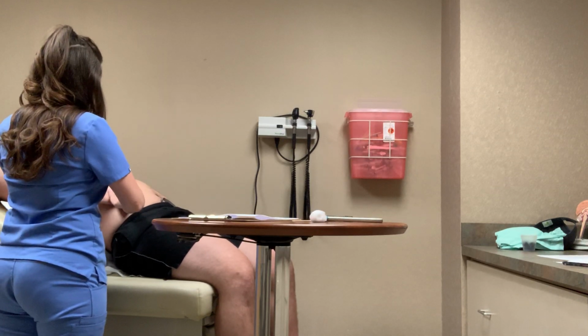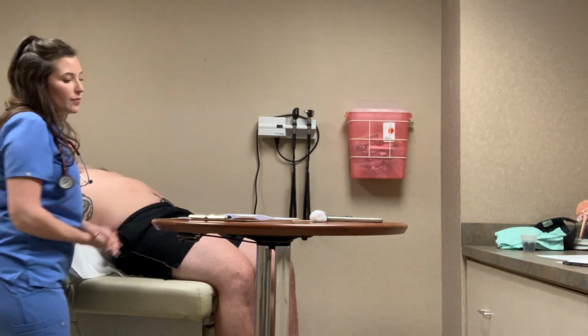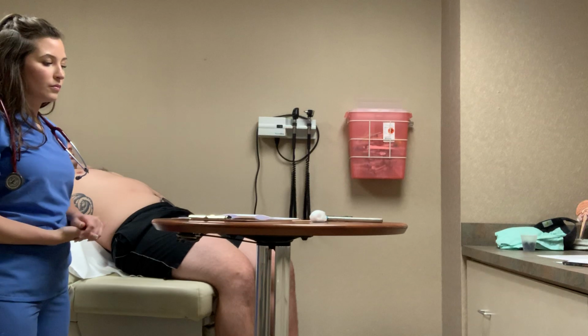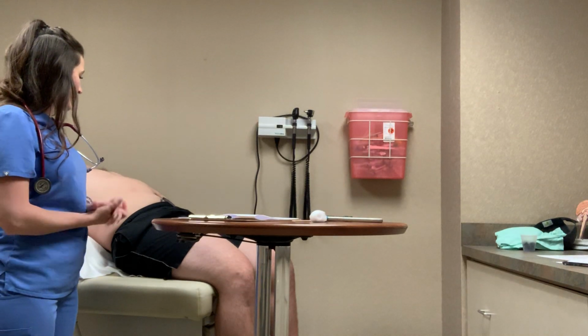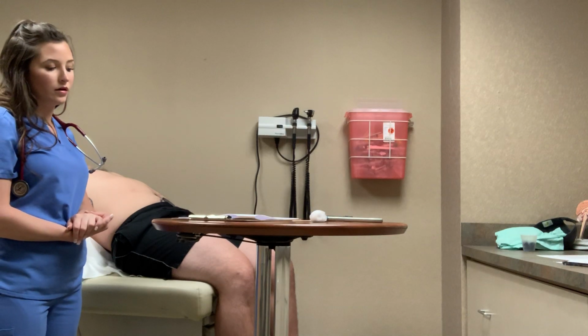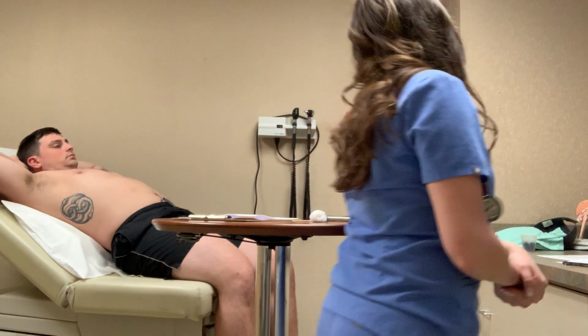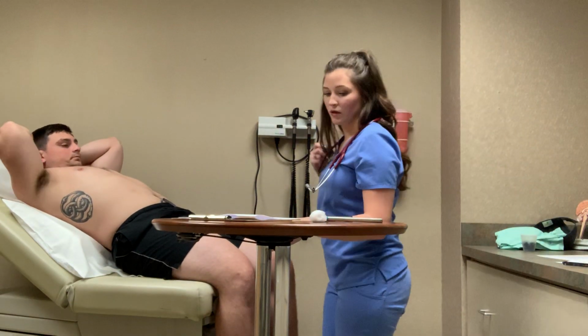No pain. I wasn't able to palpate any type of mass or any type of abnormality when I did the palpation. The skin is all dry and warm, so no problems with the abdomen.